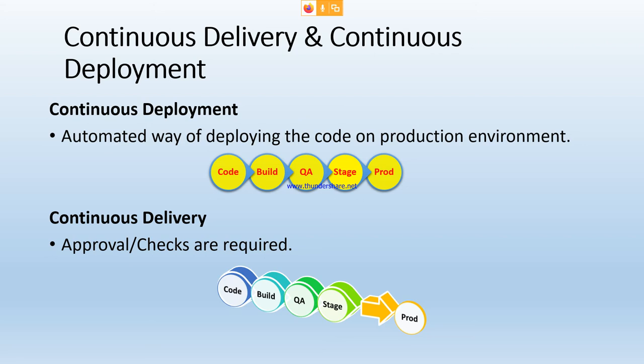You deploy it on a QA server, so QA environment, automatically. So once QA has done certain testing, like functional testing or acceptance testing or integration testing, whatever it is, right, it will next pass to the staging environment, or we call it a pre-prod environment. So as soon as the staging is done, it is automatically deployed to the production. It is automatically deployed to the production, which is continuous deployment.